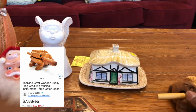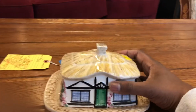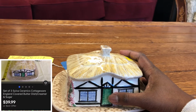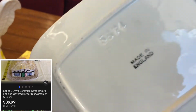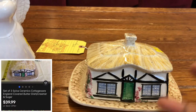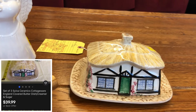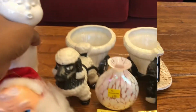So let's go on to this cottage wear piece. Oh, I was curious about what this was. I felt like it was made well, so I picked her up. And she is marked on the bottom. She's marked made in England. And she is a Silva Ceramics cottage wear. And I don't think all cottage wear is created equal. I think there's older stuff that goes for more and that maybe has a better, deeper paint to it and also patina to it. But this one probably could sell on its own for 15 to 20. A set sold for 40.